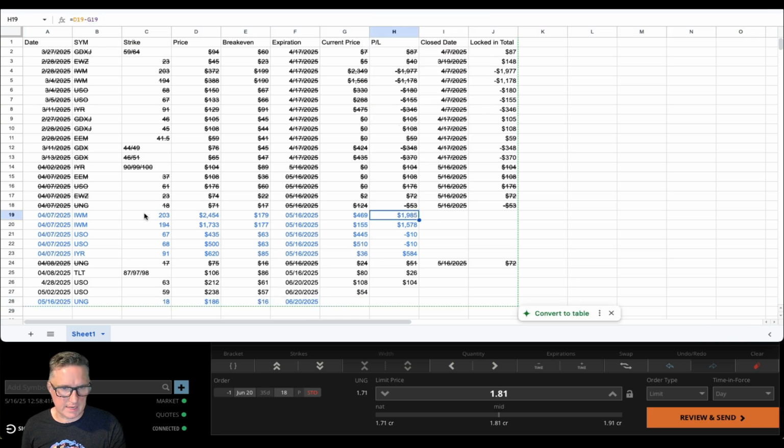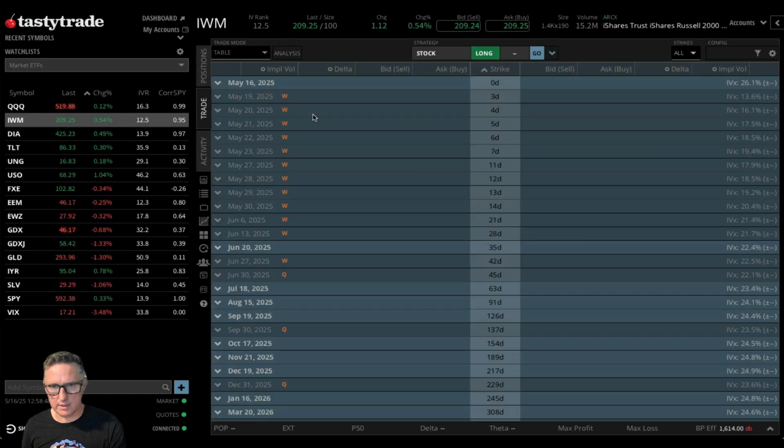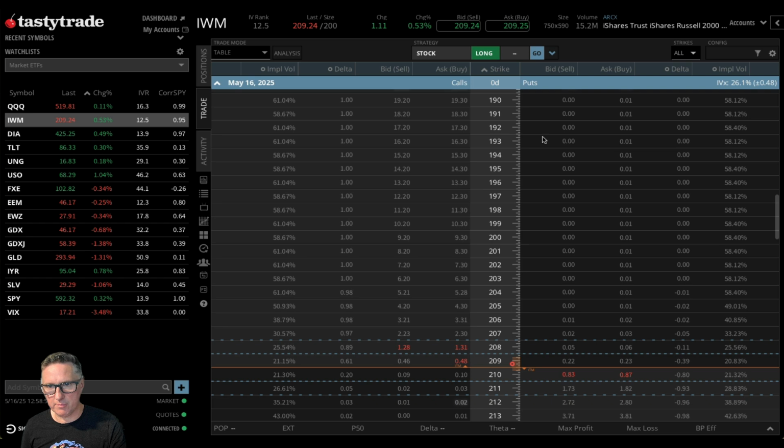So we kind of see where we're at. Speaking of rolled positions, I've got a bunch here. Let's start with IWM. That was a pain point for me for quite a while. I've got the 194 and the 203, and yes, they are both out of the money.